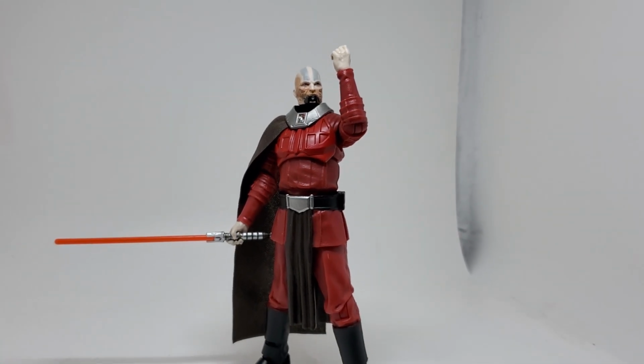I love this figure so much. I'm so glad I found him. I found him the day after we posted the top 10 best of the year. I could not believe that, but you know what? It was just in time for the update to the top 10 best of all time, so that's where he ended up. Darth Malak was probably the finest addition to my collection of the month of December.